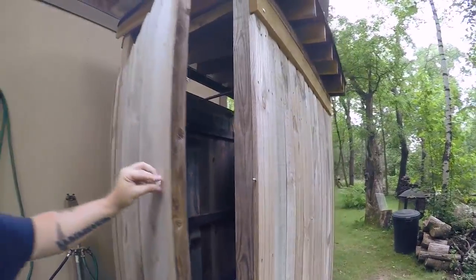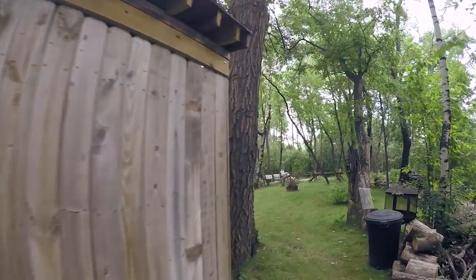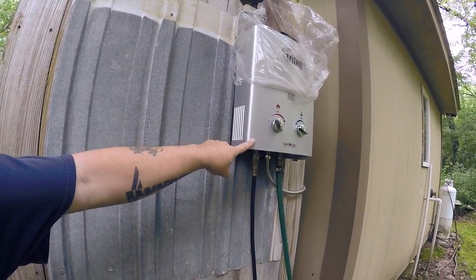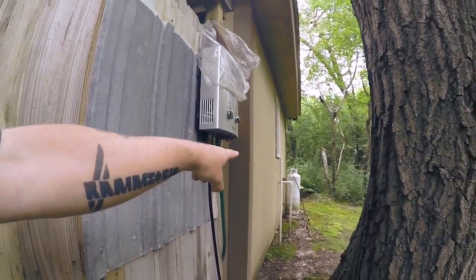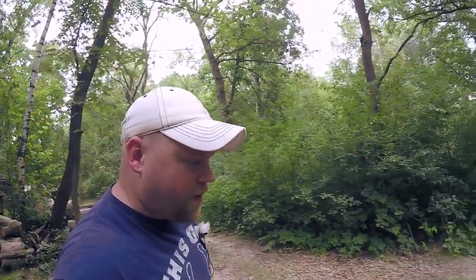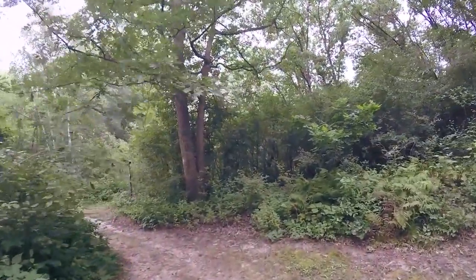I mean, that's about as much off the grid as you could possibly get, as well as an on-demand hot water heater right there, so you can take hot showers, and another propane over there for heat. It's really rustic and really cool, and I really love this kind of thing. If I was gonna be in an RV full time, all these little side things are just so neat.